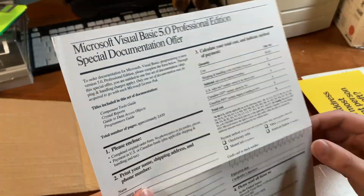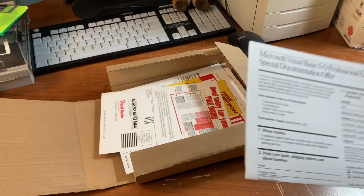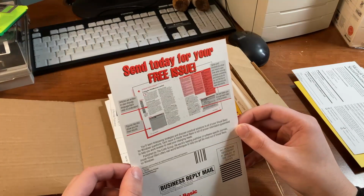Oh, free set. Oh, okay. So it comes with additional manuals. You just have to send this in to get it. I guess that makes sense. They didn't want to, in case you don't need it or don't want to use it. Send today for your free issue.